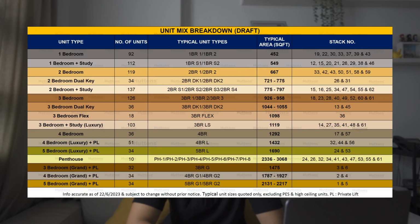Most of the bedrooms in Grand Dunman are also huge, you know. All of them come with 9 square meters. So yeah, 1 bedders will start from about 452 square feet and 2 bedders will start from 667 square feet.